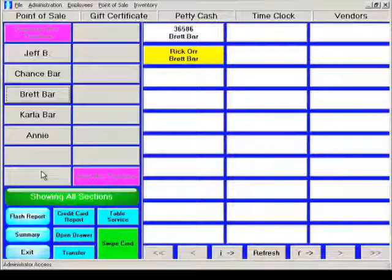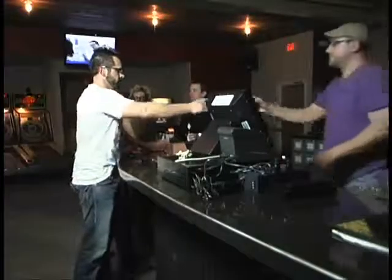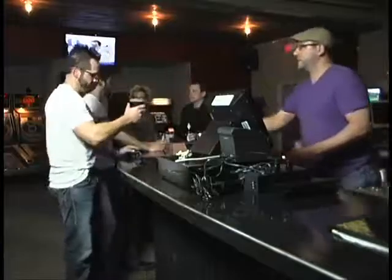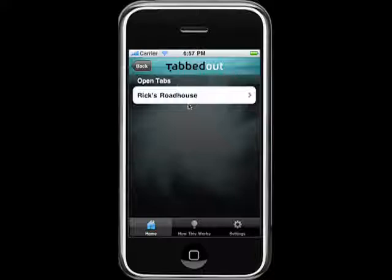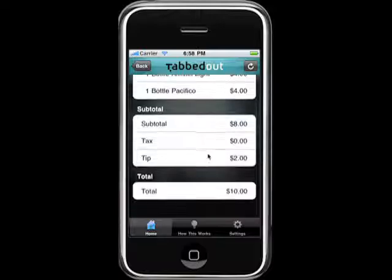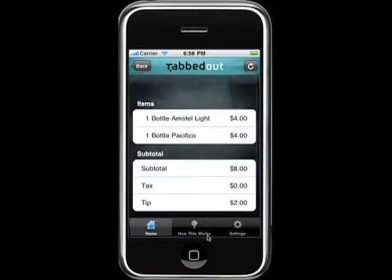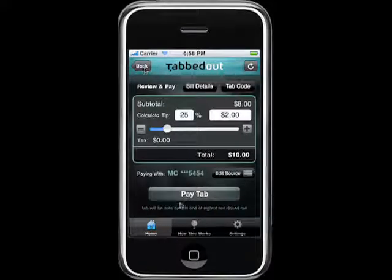This code represents the patron's payment information as if the card had been swiped. But of course, with TabbedOut, the plastic never had to leave his pocket. Now we have a new sale, and the patron can view their open tabs by selecting our venue. You can see from the Bill Details button that the beers that we added to the order are visible. Additionally, you'll notice that the patron can adjust the tip amount via percentage or via adding a specific dollar amount.